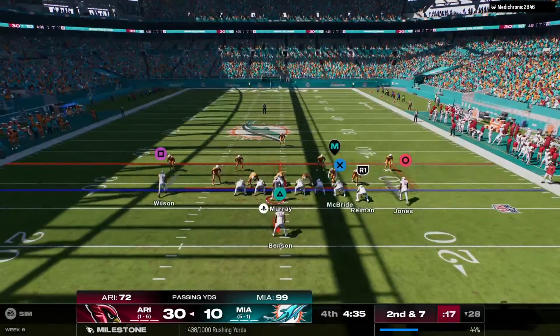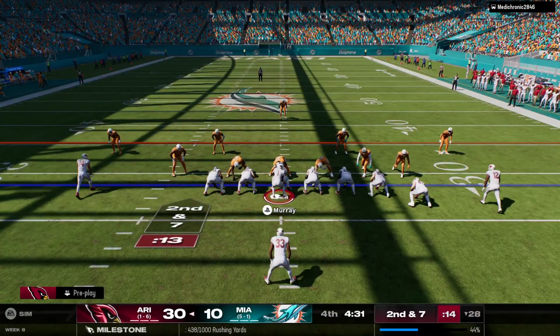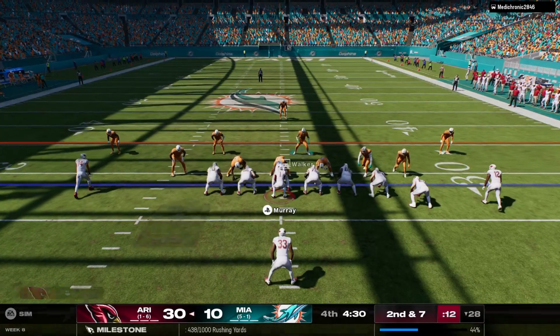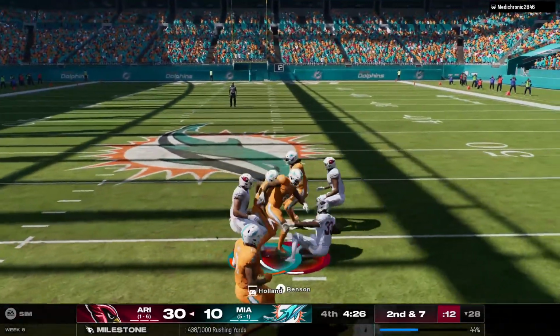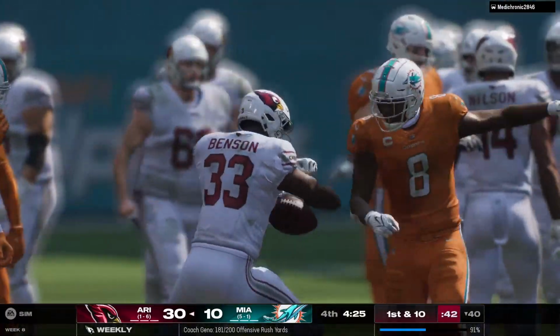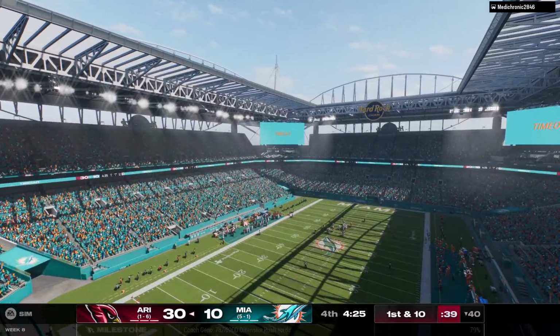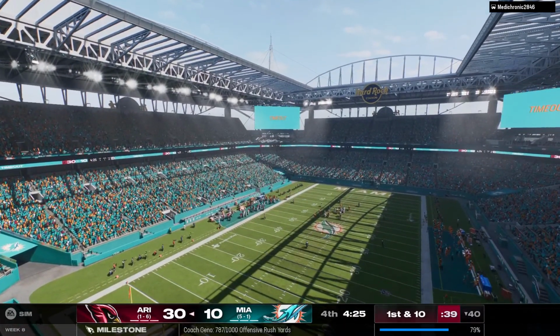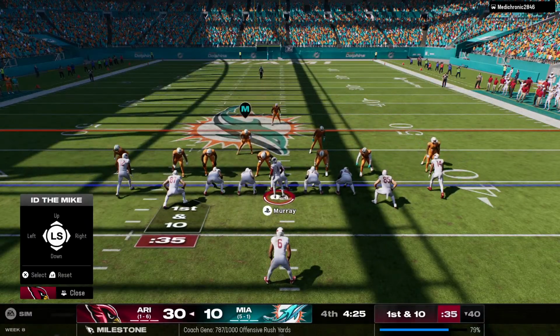Second and 7. Now give up the middle, it's Benson. And he'll be taken down up at the 40-yard line. Now after the run, we get a stoppage for an injured player. That's not a welcome development here late in a one-sided game.